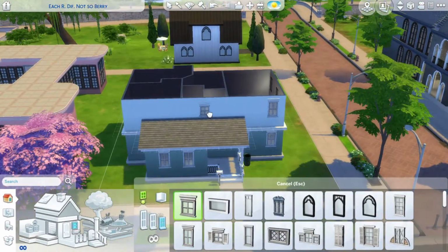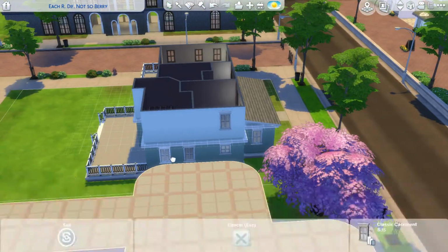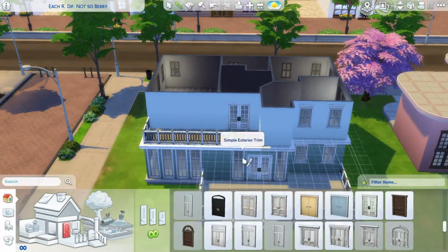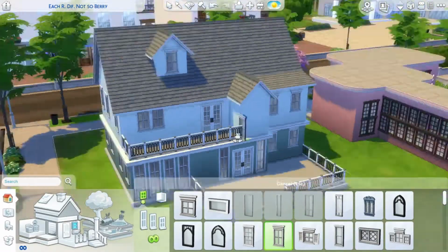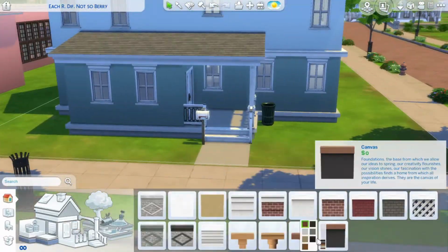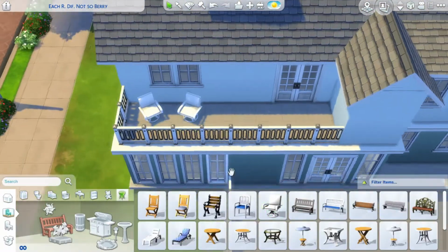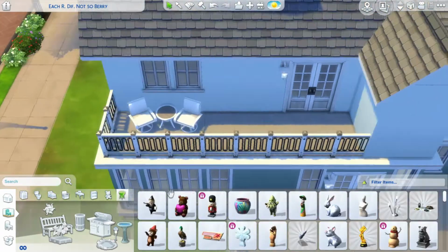And I needed windows, of course, on both floors. And I decided that I wouldn't bother with the inside, so I thought about potentially doing it like the inside would dictate the color of the windows, but I thought that would look really weird from the outside, so I didn't bother with that and chose the white for the mint generation.